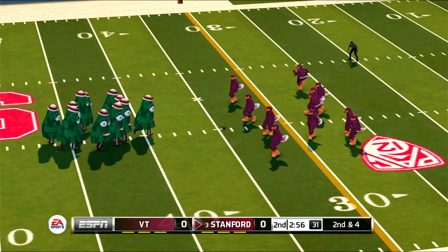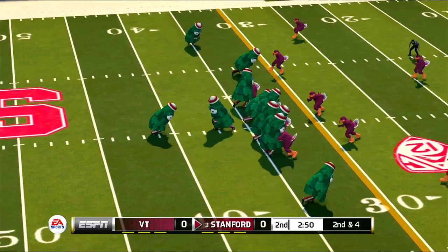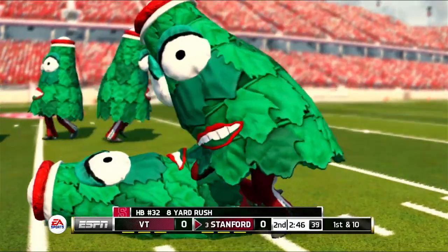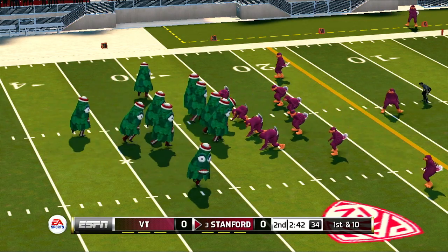Man left, man left. Four down, four down. Set, hut, run, run, run, run. And he's taken down around the 27-yard line. From the 27-yard line, first down.